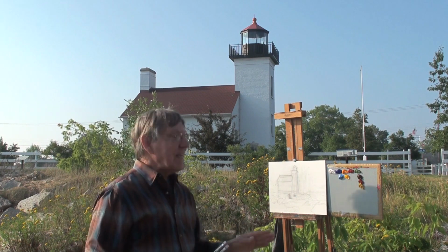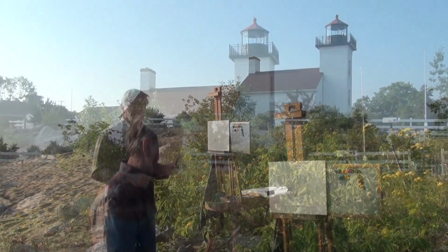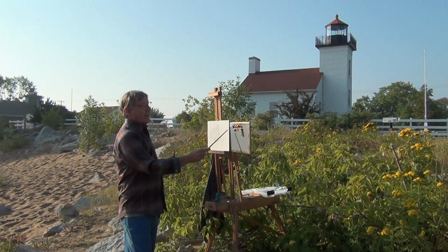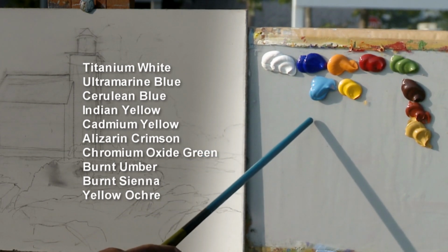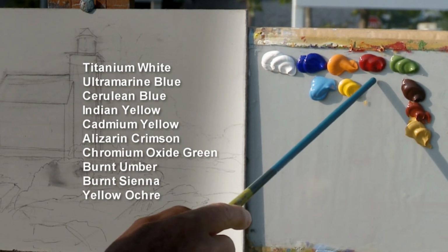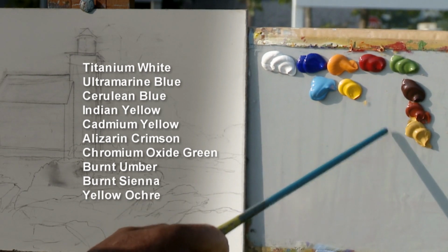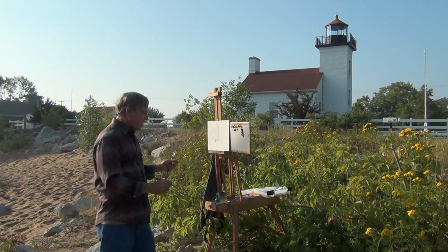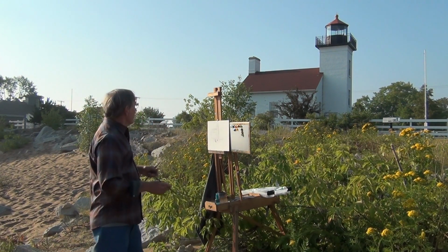Now it's really important to get an accurate drawing, so I did spend some time doing this. I'll be using a 9 by 12 inch masonite board covered with gesso. My palette consists of acrylics: titanium white, ultramarine blue, cerulean blue, Indian yellow, cadmium yellow, alizarin crimson, chromium oxide green, and 3 earth colors: burnt umber, burnt sienna, and yellow ochre. I have quite a few colors out on my palette today, and it's just a personal choice. Sometimes I use a lot, sometimes I don't use many.